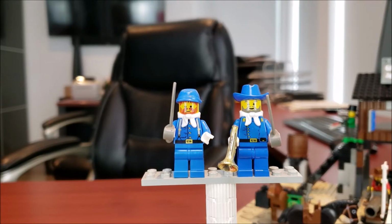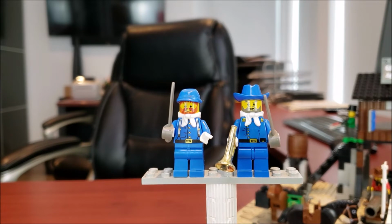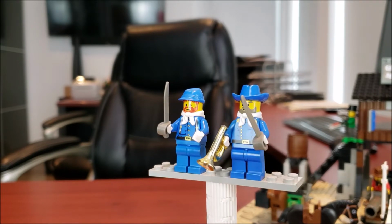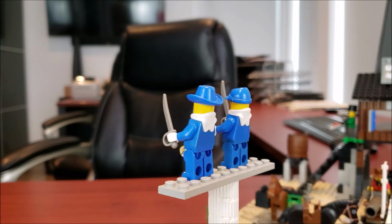So here we have the 2 US Army minifigs. So yeah, I really like these minifigs. One thing I just wanted to mention is this is a new way I'm doing the minifigs. So I hope you guys enjoy it.